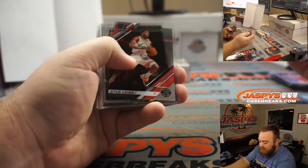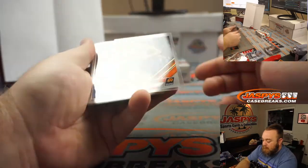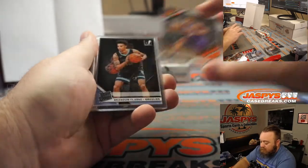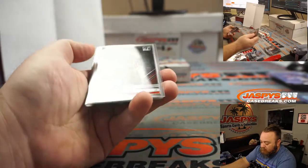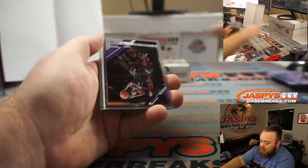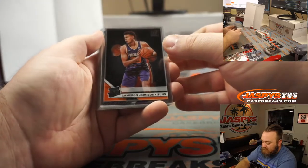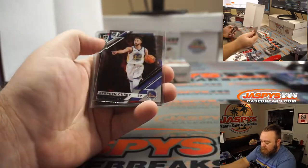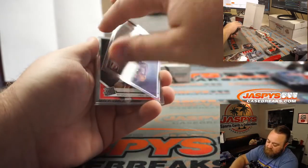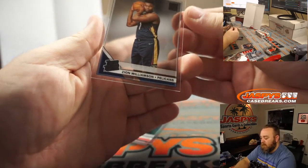Shai Gilgeous-Alexander, Kyle Lowry, Devin Booker, gold. Yeah, they're hard to grade, but like I said, these ones are actually looking pretty clean. Brandon Clarke, Bruno Fernando, DeAndre Ayton, Pascal Siakam, De'Aaron Fox, purple, Cameron Johnson, Nicolo Melli, Steph Curry, CJ McCollum, and Zion Williamson. Nice one there.